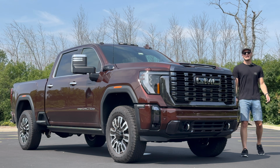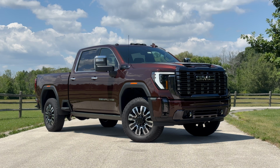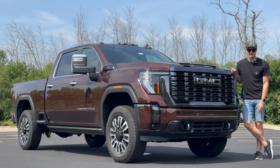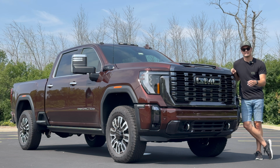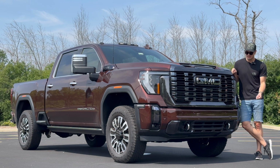Welcome to Downshift, my name is Matt, and this is the big brown booby bouncer, or as GMC calls it, their Sierra HD 2500 Denali Ultimate. And it is stuffed with the coolest and craziest features that you can think of. So here are the 28 most interesting things going on with this truck.